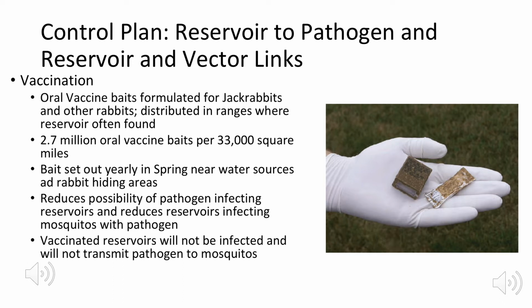The oral vaccine baits will be distributed every year until very few rabbits are found with the pathogen, and then they will be distributed again if there is another human case. After, it's thought to be eradicated.